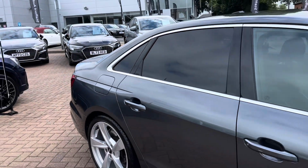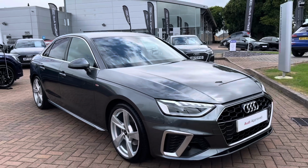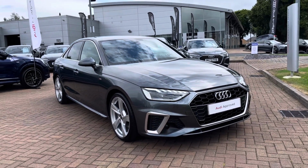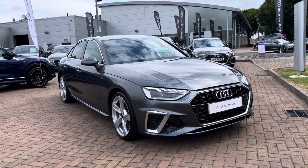Hello, this is Tom from Stafford Audi, and today I'll be taking you around this approved used Audi A4 Saloon S-Line 35 TFSI S-Tronic. This particular model is finished in the stunning Daytona grey pearlescent paintwork and looks super sporty and stylish from every angle.